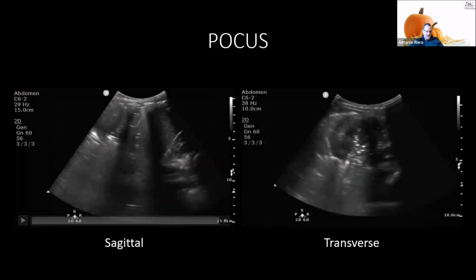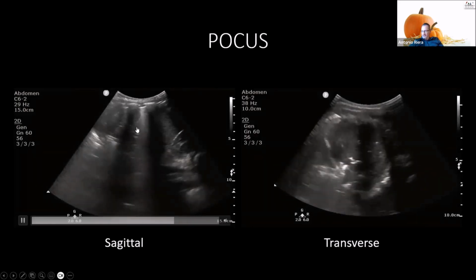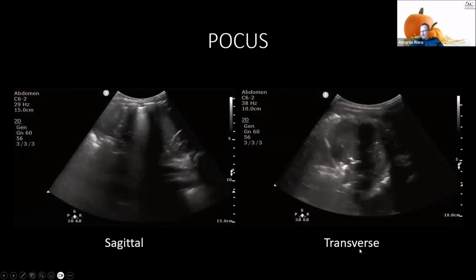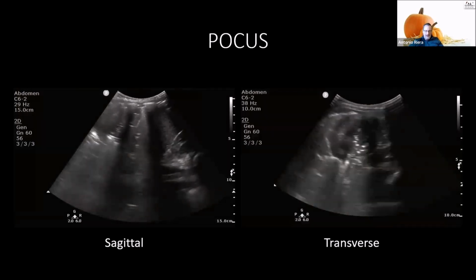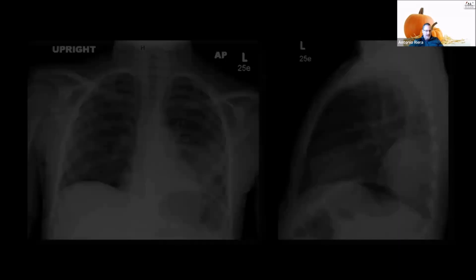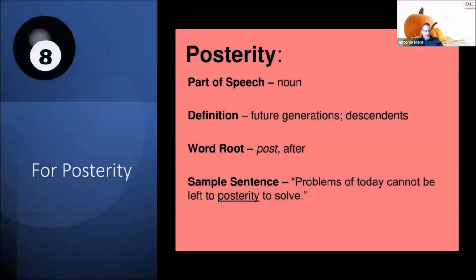And lo and behold, on ultrasound, we can see a big consolidation here above the diaphragm, spleen over here, sagittal view. And once again, just turning the probe 90 degrees in transverse, you can clearly see the consolidation with the dynamic air bronchograms here. And so we get an X-ray, and she's diagnosed with pneumonia, and she's admitted because she was dehydrated and tachycardic, and got a course for CAP and did well. And we did not go down the rabbit hole, and ultrasound saved her a CAT scan, which would have picked up the pneumonia, but the CAT scan would have likely been protocoled for rule out appendicitis.